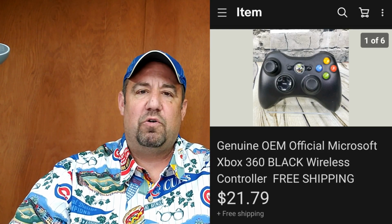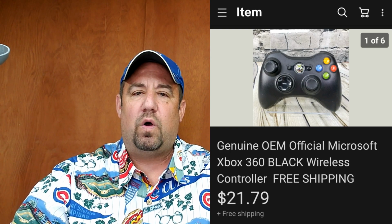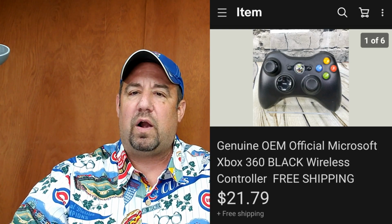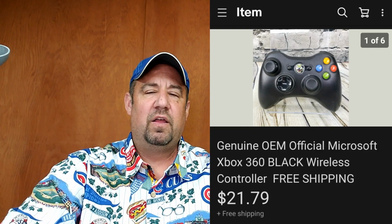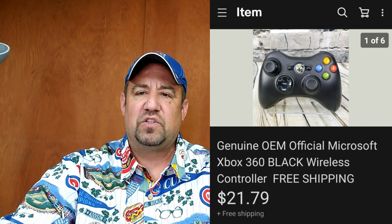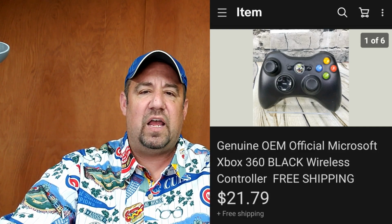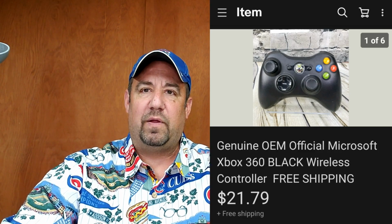Next, you guys should know about these. This is just a regular, genuine OEM official Xbox One or Xbox 360 wireless controller. Paid $1 for this at a garage sale. Man, don't skip on a lot of the controllers and stuff, especially if you get them really cheap at garage sales. This sold for $21.79. I listed this on the 17th, sold on the 18th, so another real quick flipper right there.